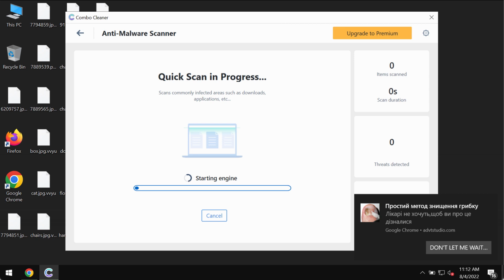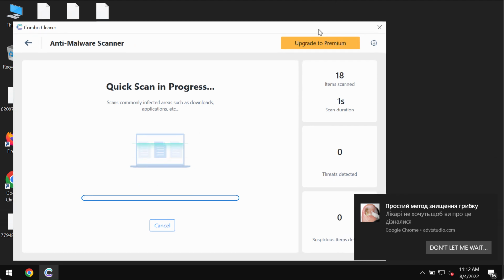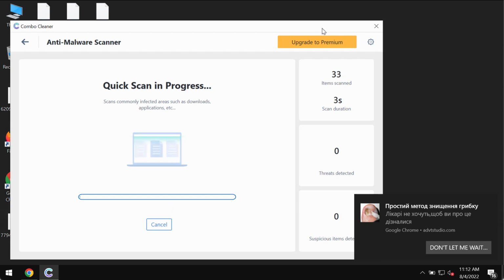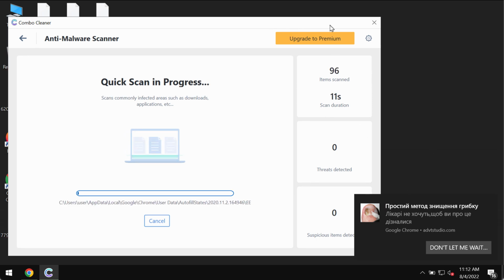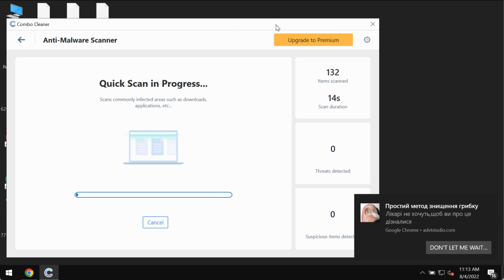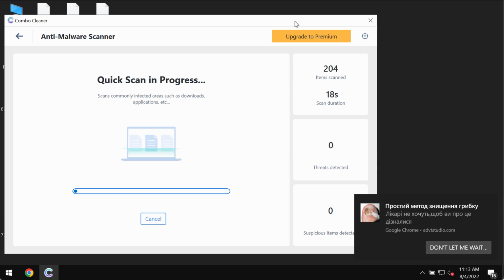So after the anti-malware database of Combo Cleaner antivirus is successfully updated, the program begins researching and investigating the computer. You can also see that there are some annoying advertisements that are popping up in the right part of the screen. Combo Cleaner will also help you to delete these advertisements effectively from your Google Chrome browser.